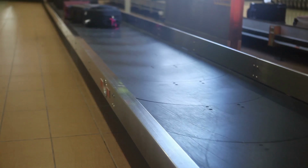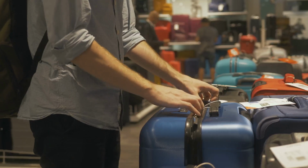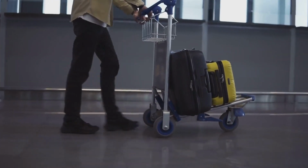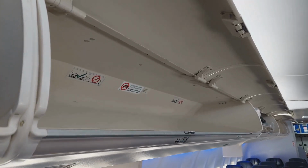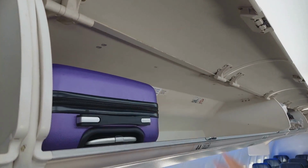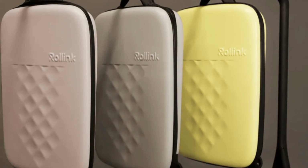Next up are the very necessary items, which are luggages, both carry-on and checked. Yes, let's discuss luggage. If you're heading on a trip, you need the right suitcase. Lightweight, durable carry-ons are a game changer, especially when they fit seamlessly in overhead bins. Check out this Rollink carry-on, designed for both efficiency and style.